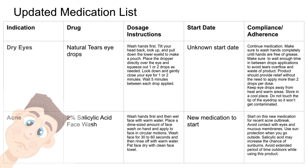Here's DT's updated medication list. For his natural tears eye drops, he'll continue taking that medication. We want him to continue to wash his hands and make sure they're free of grease before applying the eye drops. Also to wait 5 minutes or enough time so that there isn't tear overflow after applying the product. Keep eye drops away from heat and warm areas. Store in a cool place. Do not touch the tip of the eye drop so it won't get contaminated.